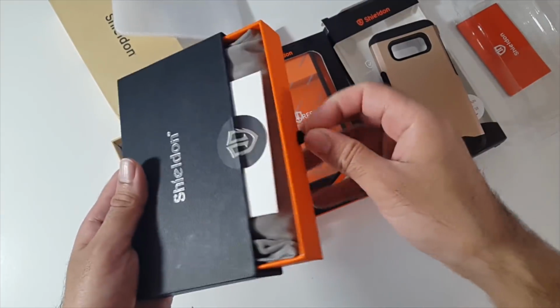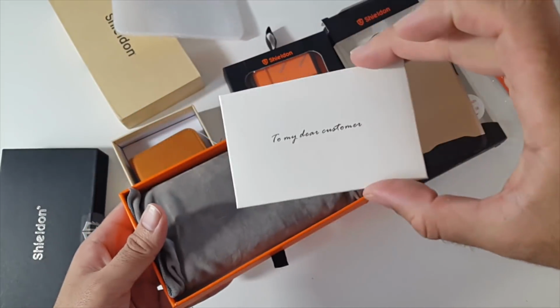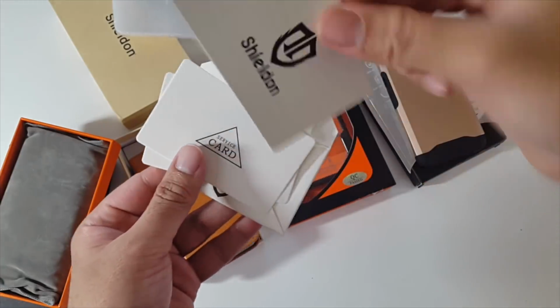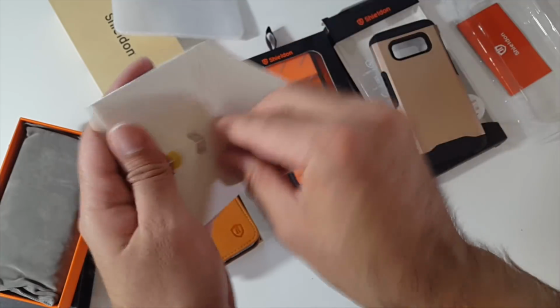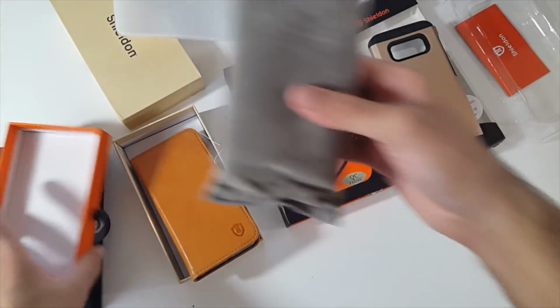So what I'm impressed so far about ShieldDON is the packaging and the quality. To my dear customer, thank you card for being a customer, service card, etc. What a nice touch. If you were giving this to someone as a gift, I'm sure they would be happy.